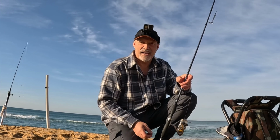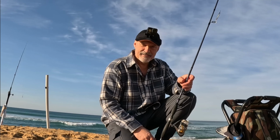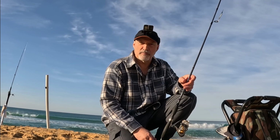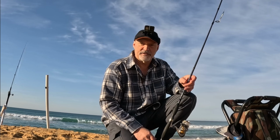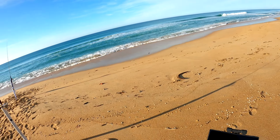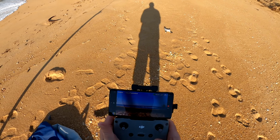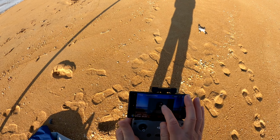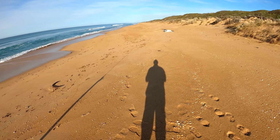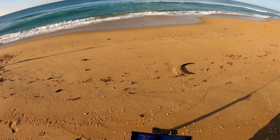I was hoping for maybe a mullet or something like that, but they're just a little bay trout, a little salmon. So I'll leave this session here, and maybe I'll come down again tomorrow. Hopefully have some more luck. And we'll fly out and see what those birds are diving at. See that one right there? Start recording. Let's go and have a look.